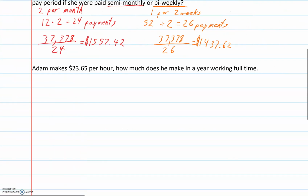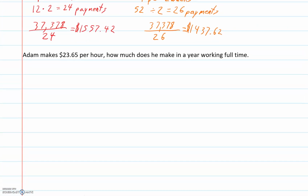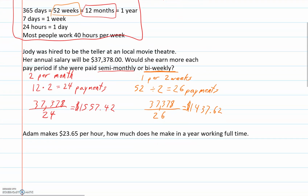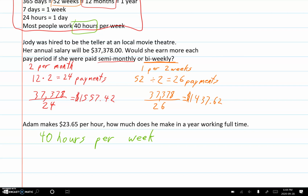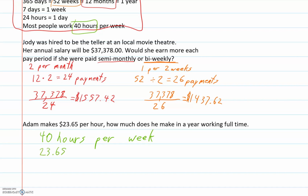All right, so here's a question. If Adam makes $23.65 per hour, how much does he make in a year working full-time? Okay, so this is changing from wage to salary. This is where the 40 hours per week is important. So a normal work week has 40 hours in it. That's per week. If he makes $23.65 per hour, how much does he make per week is the first question. So 23.65 times 40 will tell us how much per week.